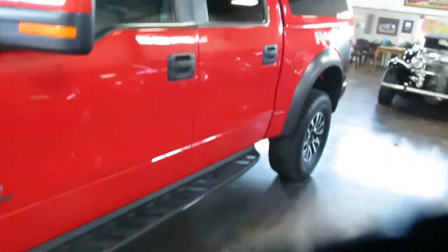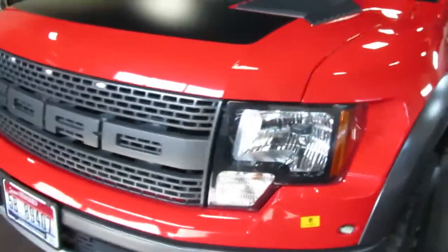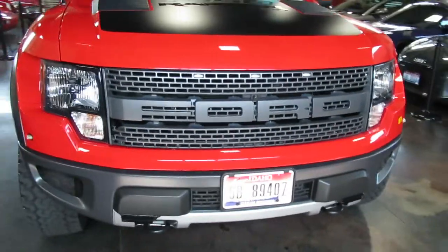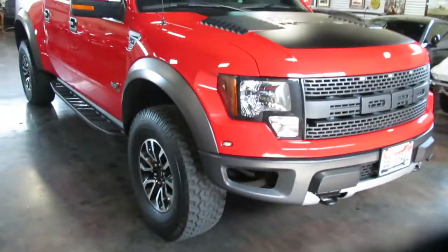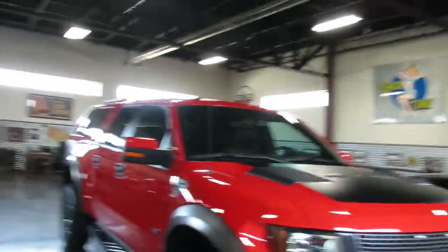It's the crew cab, as you can see. It's a one owner with a 6.2 V8. This one also has a Whipple supercharger on it as well, so we'll crack the hood and take a look at that supercharger. A few other little goodies, but this one has been owned by just one gentleman, one of our clients.